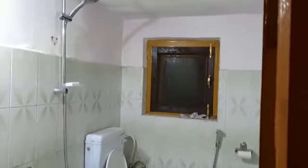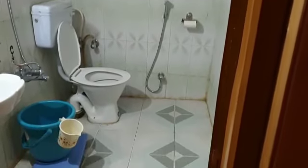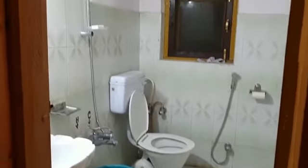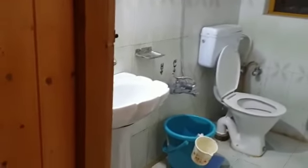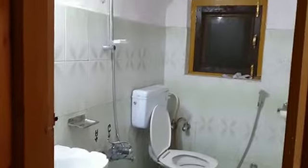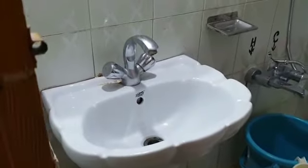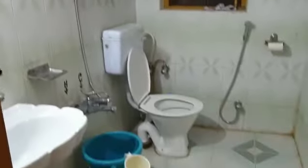So this is the washroom. The washroom was quite spacious and provided with all the important amenities. And the main thing is the washroom and the room were beautifully maintained and cleaned. So in the washroom, you are also getting this big sized basin and a mirror. And there was both hot and cold water available.